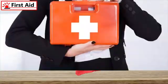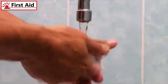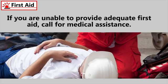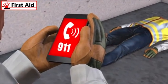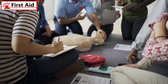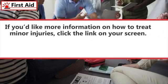Make sure you know where the first aid kits are located in your facility, and wash your hands both before and after performing first aid. If you are unable to provide adequate first aid, call for medical assistance. For any severe emergencies or injuries, call 911 right away. While you'll still need training to be certified for most first aid activities, having some knowledge of how to treat minor injuries is always helpful. If you'd like more information on how to treat minor injuries, click the link on your screen.